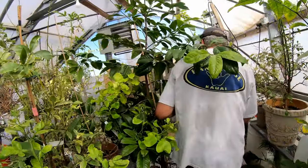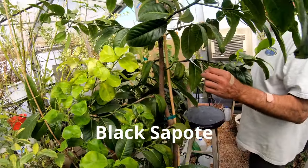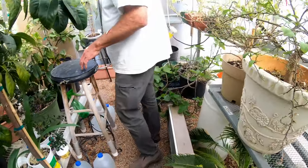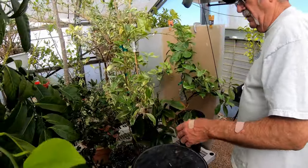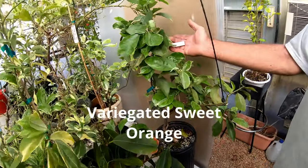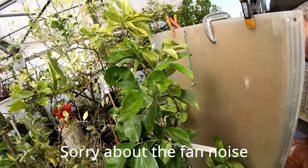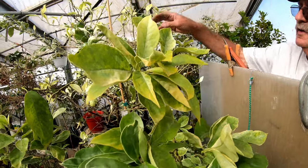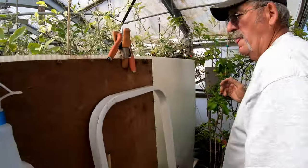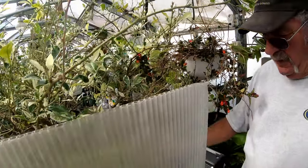More figs. This is a black sapote, right? Yes, a black sapote. And I think it's rooted into the floor, into the subsoil. Variegated navel. That's pretty. And this is a variegated sweet orange here. This is variegated microphylla. It's a real pretty one. This is one of my favorite rootstocks, microphylla, as a matter of fact. Down here we have variegated kaffir lime.